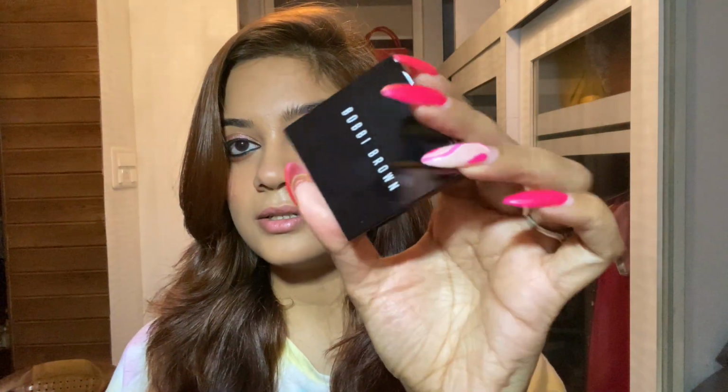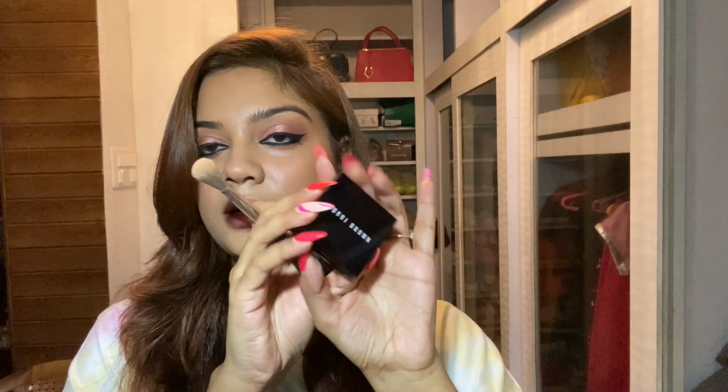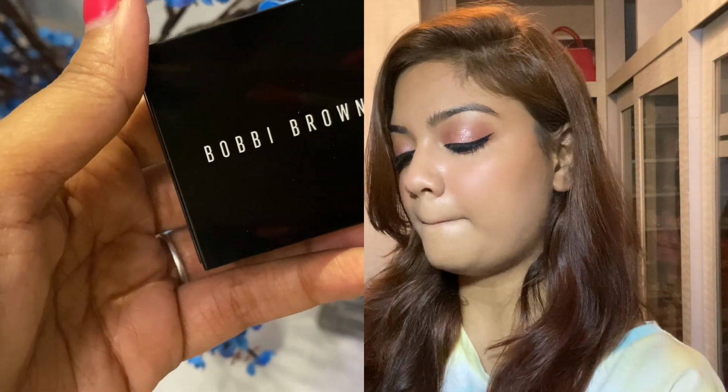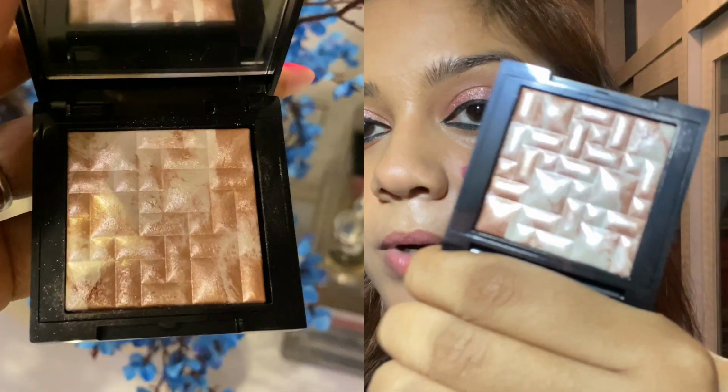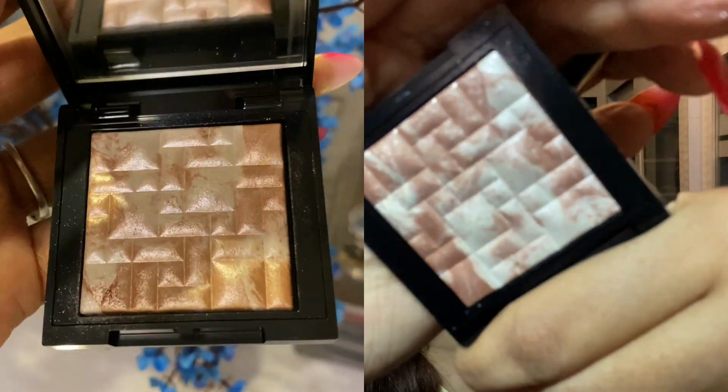So here is how it looks. It's a very mini product. You can see it's very tiny, but it's worth it. I like miniature products. You can travel with it. It's not very expensive. The full size product is like 3,000 rupees, and this is I think 1,500 or 1,800, I don't remember. But I can never finish a highlighter in my entire life, and I want to try out new ones. But look at this, you guys.